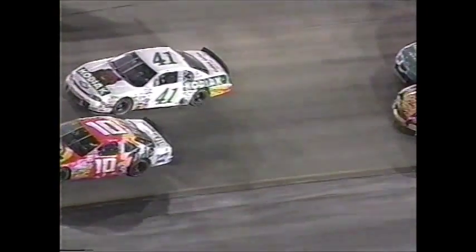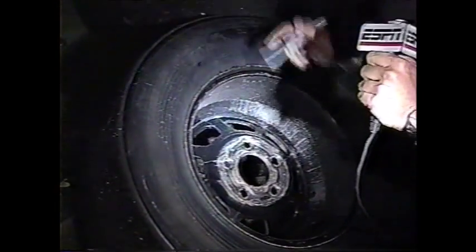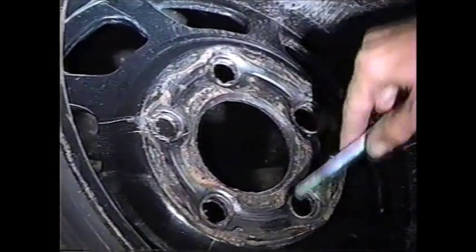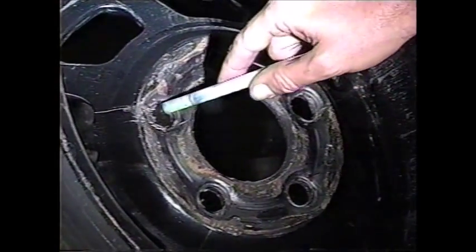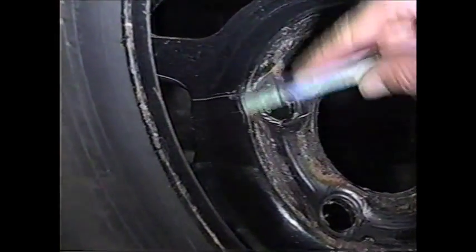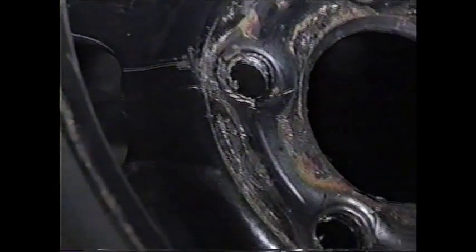Left rear tire that they just took off of Rusty Wallace's Miller Lite Ford. Plenty of air in it. It's not flat, but look here. These are the lug nut holes. They're out of round. This tire was vibrating severely. You can see how this has been worn away. It's no longer round. Severe vibration. You can see right here the marks that Rusty was feeling from the vibration of this tire. So it was the left rear tire with the lugs going away that brought Rusty Wallace into the pits and took him out of contention.